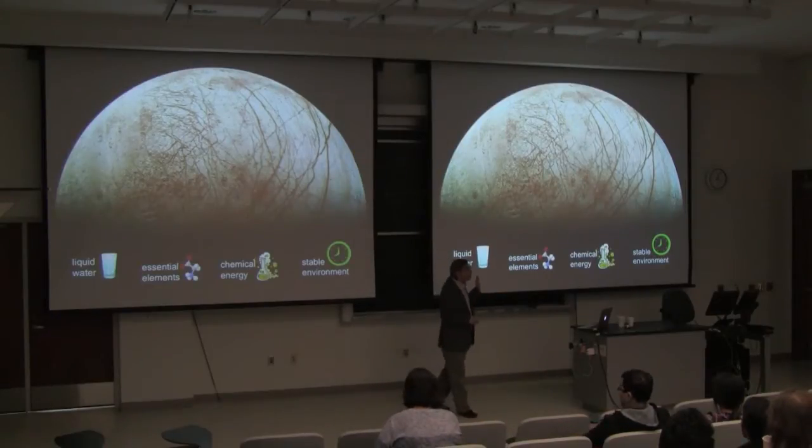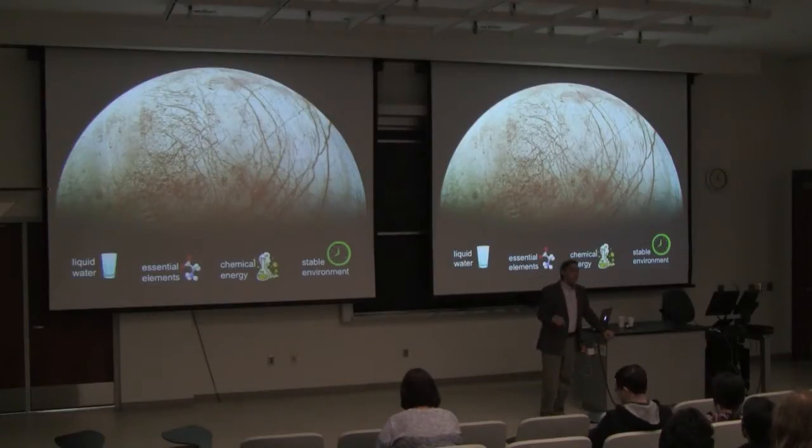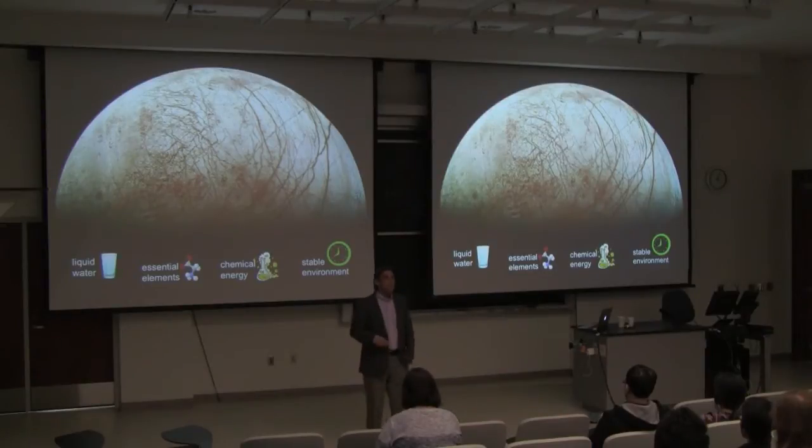Most of what we know is from the Galileo spacecraft, which orbited Jupiter from 1995 to around 2003, and it made about a dozen flybys of Europa. Only 3 of them were planned in the original mission, and Europa turned out to be so fantastic that the mission was extended and it was able to make additional flybys of Europa.